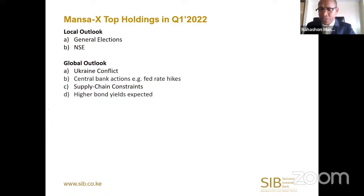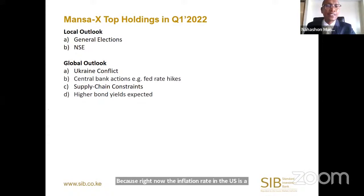Because right now the inflation rate in the US is 8.5%, and that's the highest we've seen it in 40 years. So we expect that central banks around the world will continue increasing interest rates. And this has an effect of also pushing down stock markets, especially overvalued stocks like the technology stocks I talked about earlier. And we'll expect to see that continuing to happen.